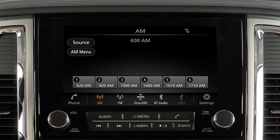You can set up to 36 presets. To set the current station or channel as a preset, touch and hold one of the 6 preset keys.